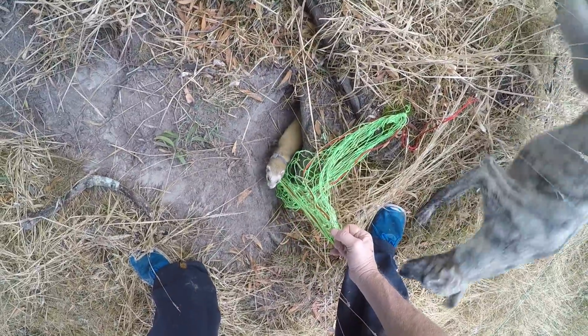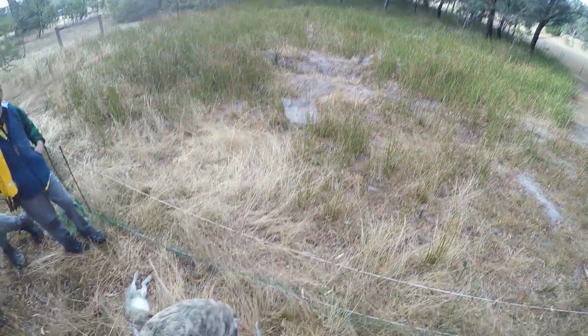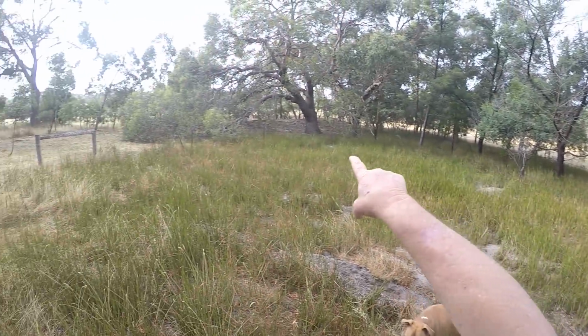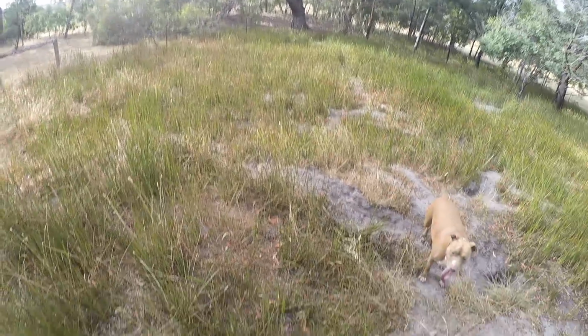Come on, we're going to stick you over there now. We're going to put her in here now. All right, guys, like I said, we've put the long net all the way around here. We didn't go through here because of all the sticks and stuff, so if they go through the fence there, we're going to lose them. But there's a big burrow in here. We're going to stick Willow in here and see how we go.